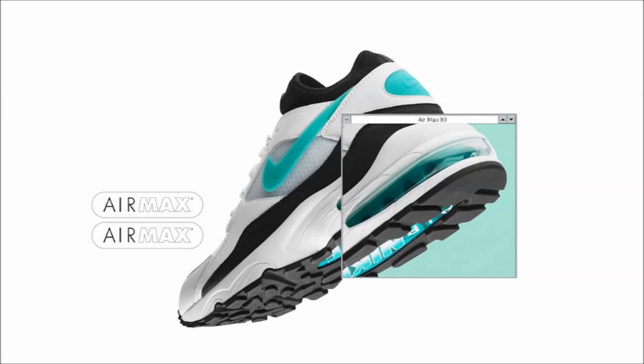We've seen him draw inspiration from Ferraris and Porsches and lawnmowers, but who knows what the inspiration behind the Air Max 93 was? If you guessed the milk jug handle, then you're right. This Air Max 93 drops on February 2nd for $130.